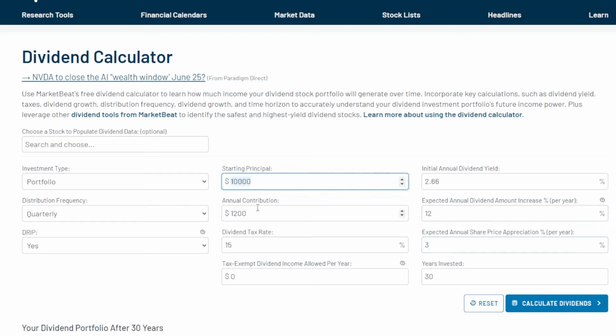So to recap, a $10,000 starting principal, $1,200 annual contribution per year. We have a 2.66% initial annual dividend yield, a 12% expected annual dividend amount increase. Again, this can be smaller or larger over time. A 3% annual share price appreciation, 30 years invested, DRIP is going to be turned on, and this distribution frequency is quarterly because DGRO pays us cash flow every single quarter.